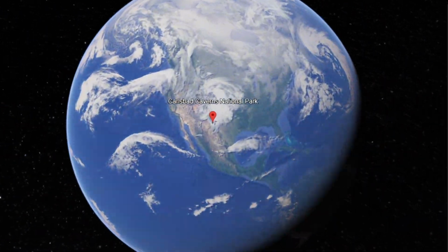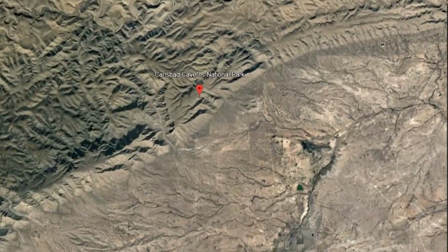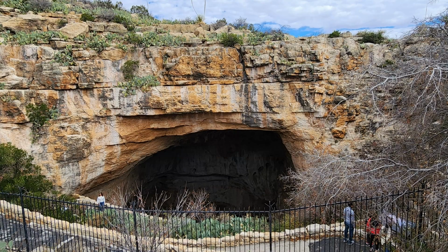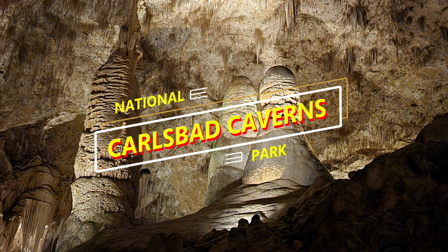Deep in the Chihuahuan Desert of New Mexico, on the eastern edge of the Guadalupe Mountains, lies one of the most impressive cave systems in North America. Join us now for an underground expedition into Carlsbad Caverns National Park.